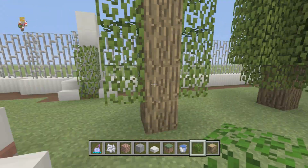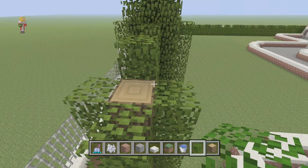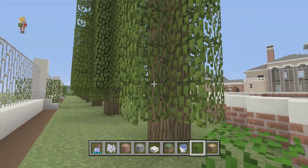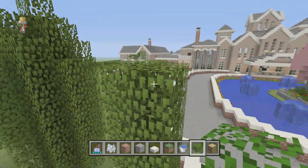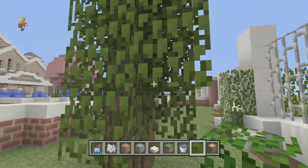My name is AJ. Welcome back to episode 17 of Let's Build a Mansion. Can you believe it? Episode 17? That's absolutely nuts. I'm just finishing off these little trees at the front. I'll show you the changes that I've made, what we did last episode.